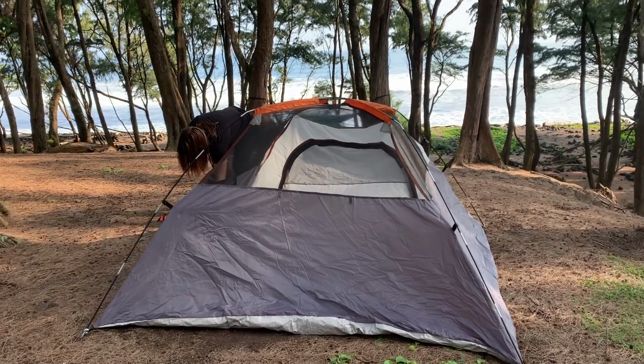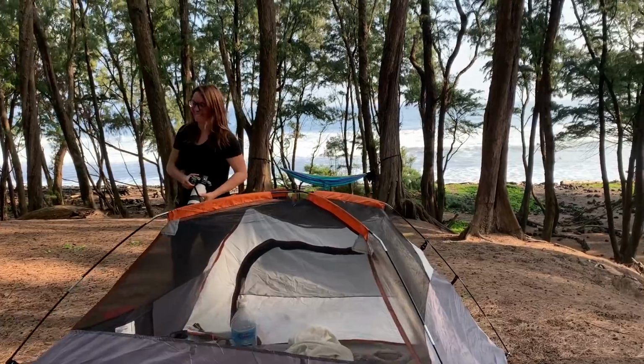Like I said, Pololu Valley was my hands down favorite spot. So of course, when Alyssa got there, I had to take her there and show her what it was like. So we packed up a bag and a tent and we went. Look at this camping spot in Pololu Valley.